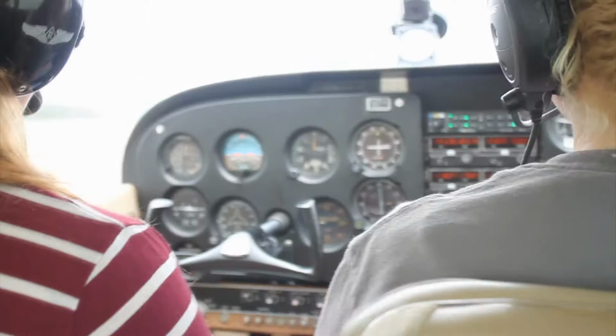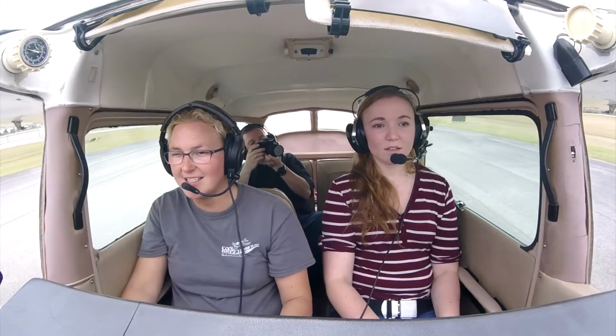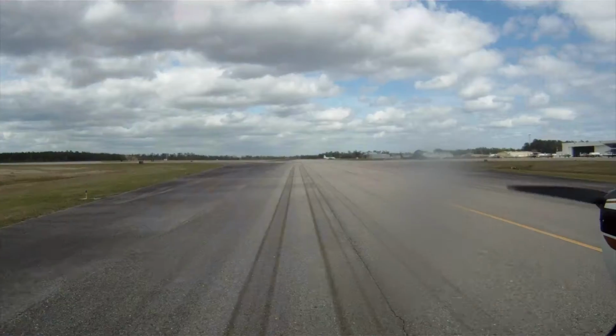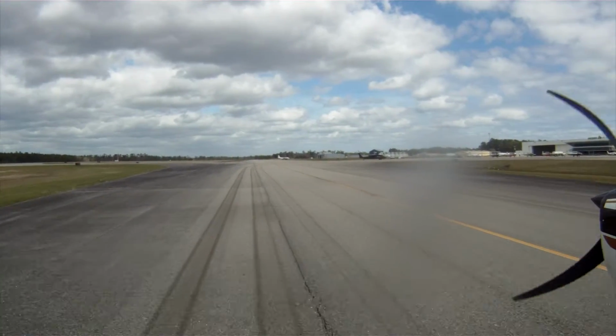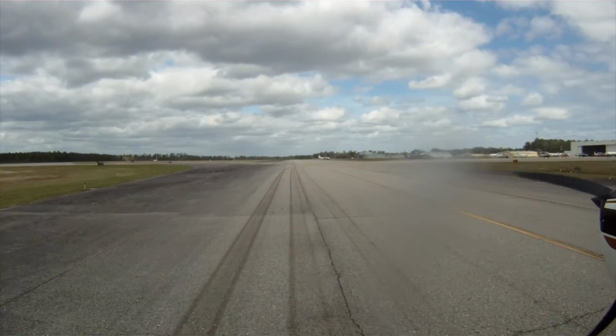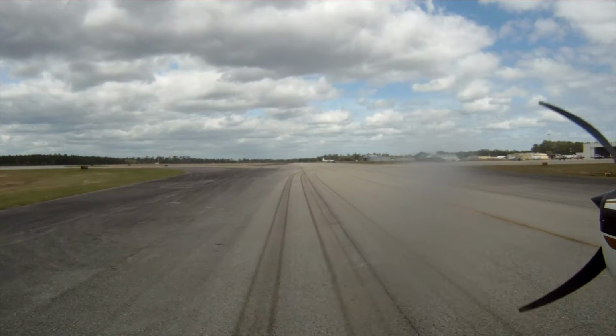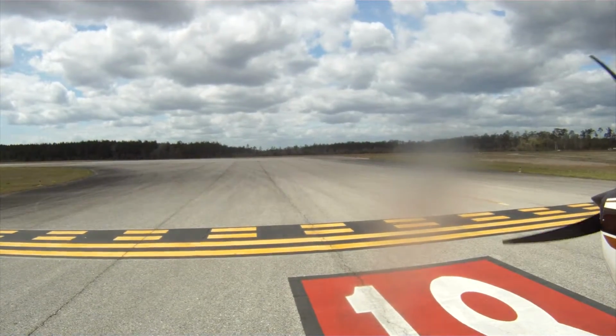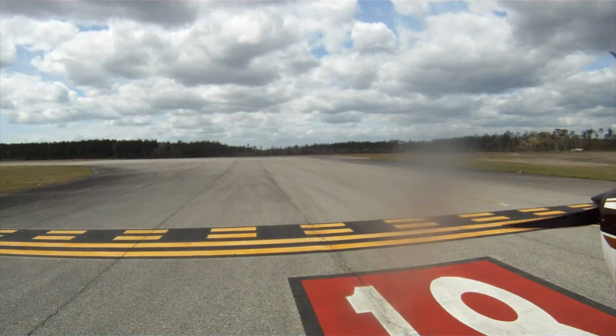We're going to go straight out here and follow the yellow brick road as best you can. And like I said, it's very funky. I feel like I'm drunk right now. The first couple of times. Then the minute you think you got it, you add too much pressure one way or another and it goes. Okay, and we're just going to hold the brakes here. And this is called your hold short line, okay? You have to have clearance for takeoff before you can cross that line.